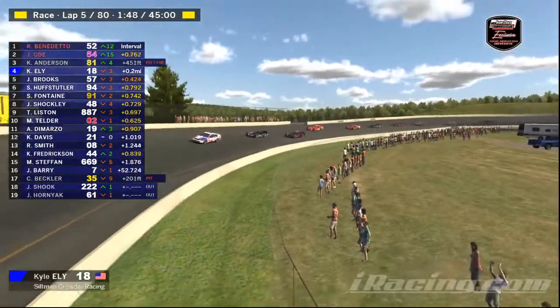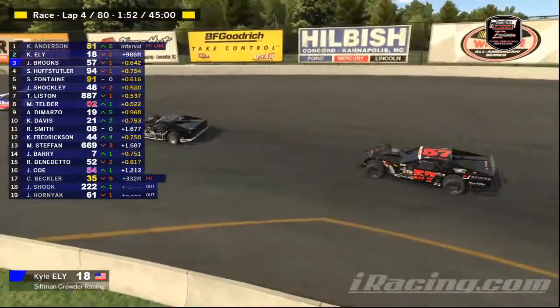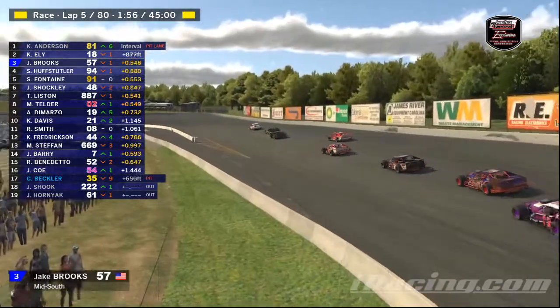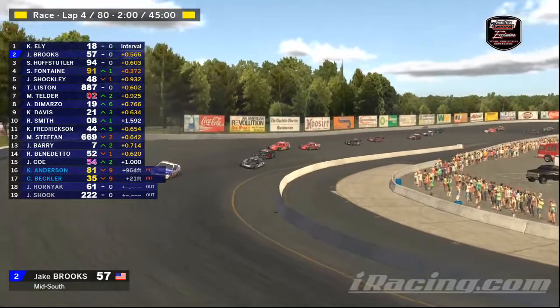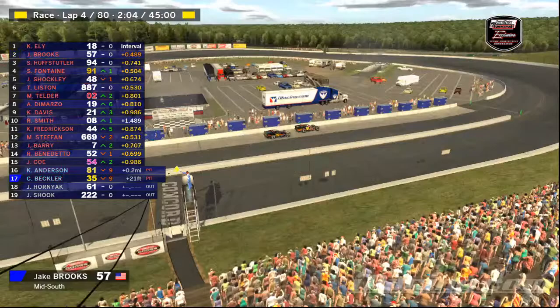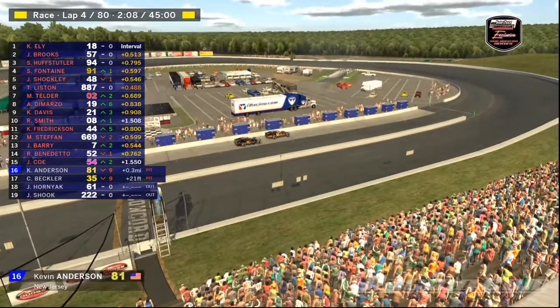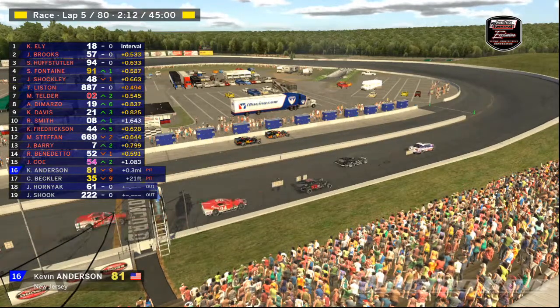It is still Kyle Eli in the first position with Jake Brooks still in second. And now it shows Anderson in the lead, but that is not correct. He took a tow to the pit because of that incident. And it looks like Curran, Beckler, and Anderson are the ones on pit road trying to get their cars fixed. There are no fast repairs in this series, and that means that iRacing will calculate their repairs for them.